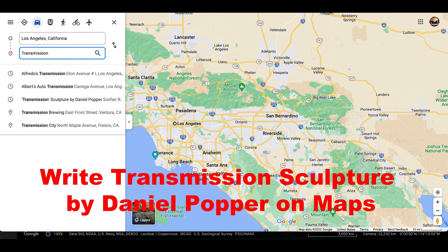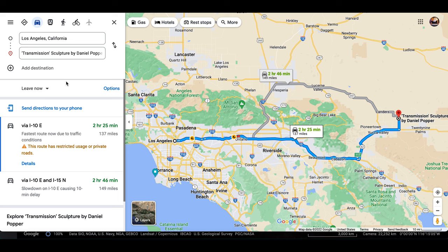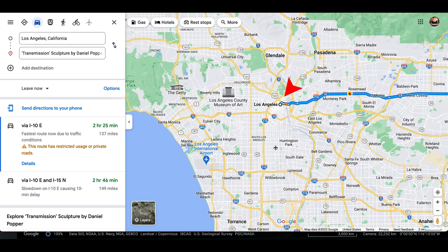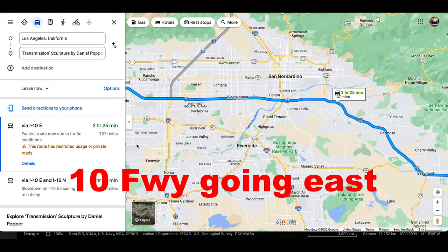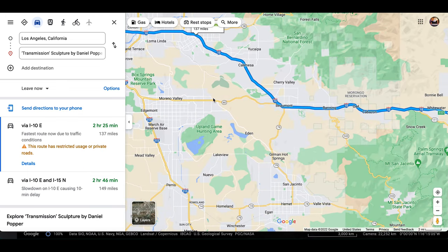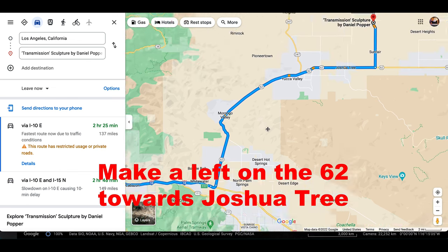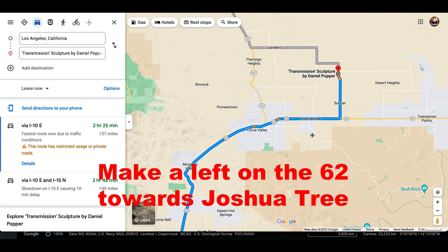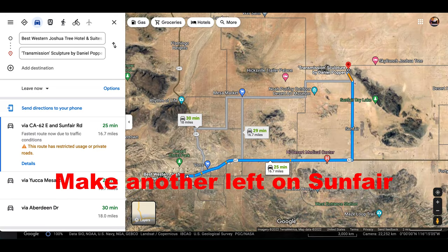Now, you tap Transmission Sculptor by Daniel Popper with double P, and it's going to show up on the maps. Starting from Los Angeles, you have to hit the 10th freeway towards east. It's going to take about 2.5 hours, probably 3 hours, depending on traffic. Then you make a left on the 62 towards Joshua Tree, and then you make another left on Sanford.